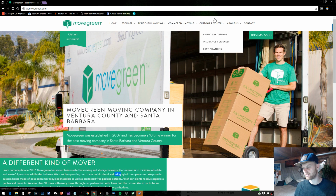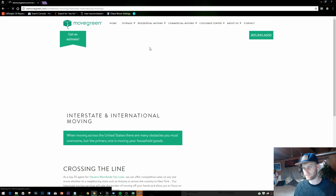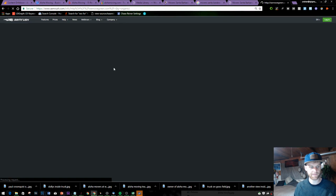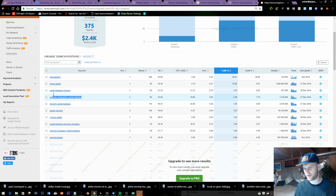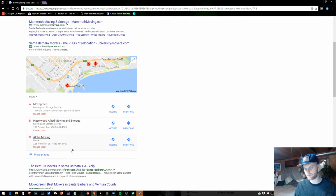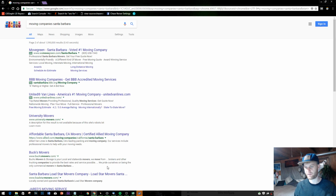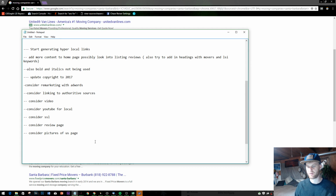Then you'll also see the different types of moving here, which I assume has some sort of site architecture, reasonable content layout. So let's cancel out of there, go into here. So Move Green, Santa Barbara Movers, Moving Companies. So all the different variations, which we're actually starting to show up for, but like I said before, we're also going to want to focus on organic, which is a different game. So I would say that we should start asking for some sort of search engine marketing budget.